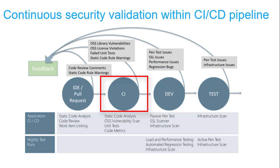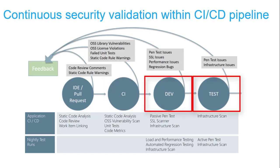So the CI build now should run static code analysis tests to ensure that the code is following all the rules. And of course, once it's complete, this will produce the packaging for the next step, for deploying the package to the environment. Once the package is ready and the application is deployed to the first environment, it could be development or QA, then we should verify that there are no security vulnerabilities in the running application.